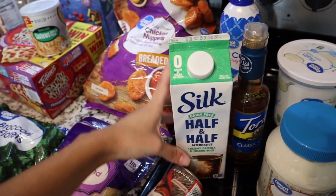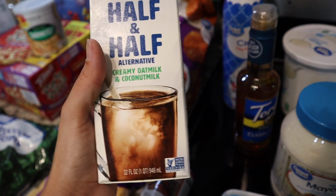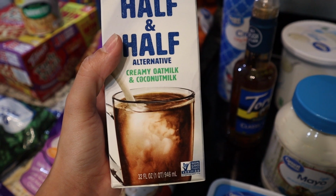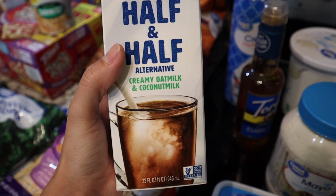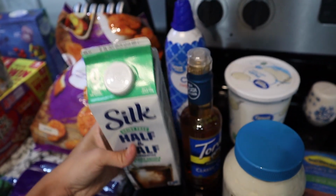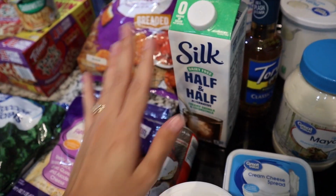And then this is our way to try and make our coffee dairy-free. We're not completely dairy-free, obviously, but we're trying to make little changes slowly but surely. But this is creamy oat milk, which we love oat milk, and then coconut milk, and it's Silk, and I'm just glad it's not almond milk because the water usage for almond milk is crazy.